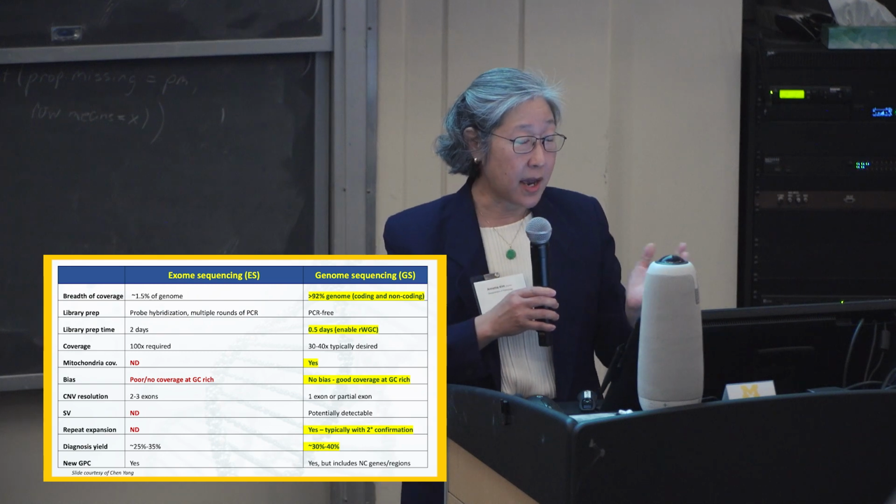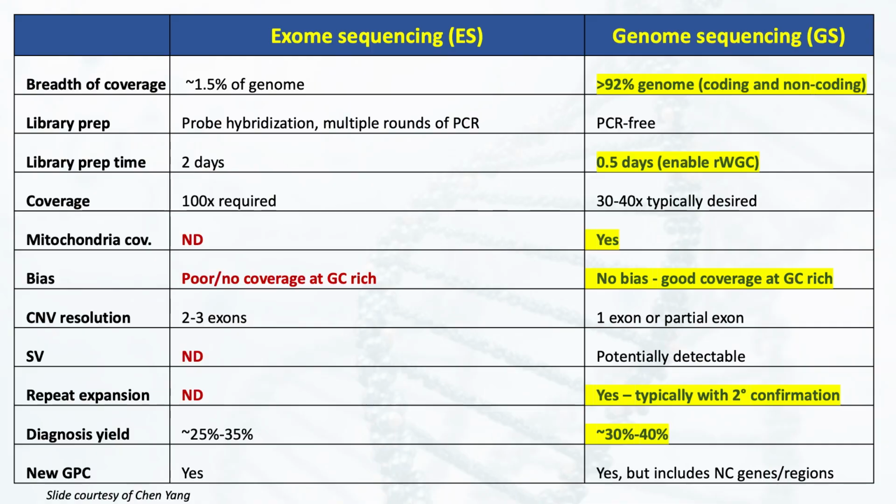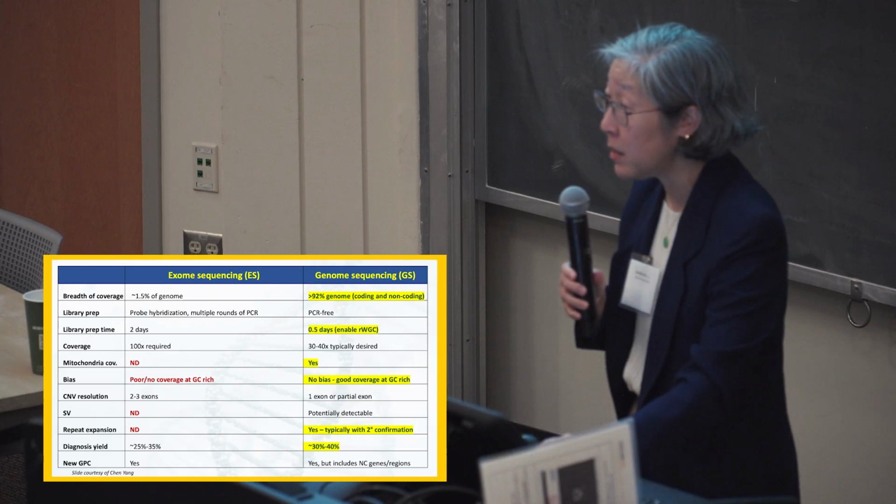So compared to exome sequencing, which covers about 1.5% of the genome, genome sequencing covers about 92% of the genome, both coding and non-coding regions. The reason that's not 100% is because there are some difficult to sequence areas. We are using a library prep that is going to be PCR free, and I'll show you some of the advantages of that. I probably should have highlighted and bolded that one as well. The library prep time, instead of being 2 days, is going to be a half day, which is really going to help enable our ability to offer rapid whole genomes.